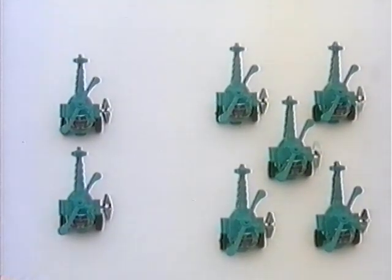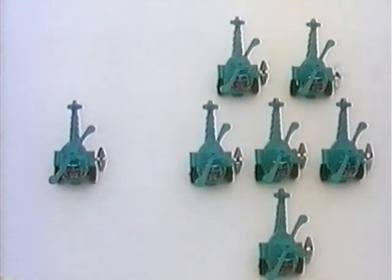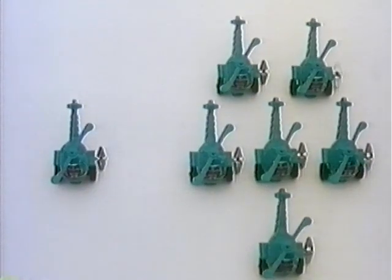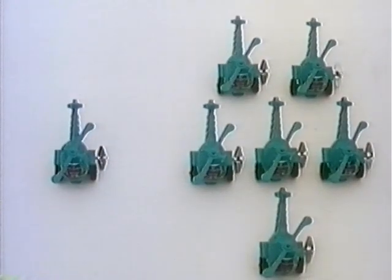I think so. Can there be just one in a group? Sure. How about one helicopter by itself on one side and all the rest on the other side? Okay. Did you get that, pilots? So we have 1 in the first group and 1, 2, 3, 4, 5, 6, 6 in the second group. So 1 put together with 6 makes 7.